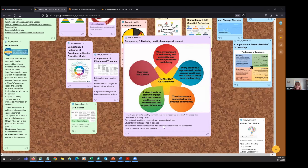But what I thought was an absolutely great thing to do was give them cards and let them actually identify something that would empower them in your class. You can have these cards that you create as well that will enable students to communicate and speak their needs, so that the student would feel supported doing so. Students will be empowered with the ability to advocate for themselves. These are key elements that healthy classrooms should have. Think about it, every classroom should have that. And I love the fact that you could do your own cards for this as well.